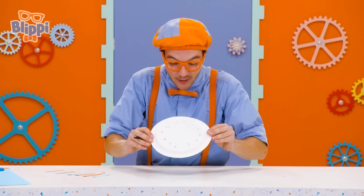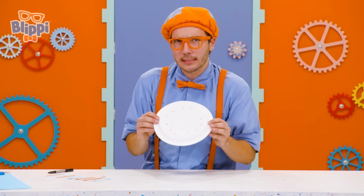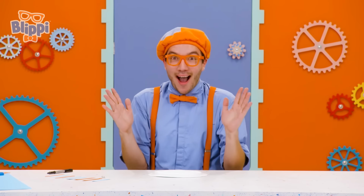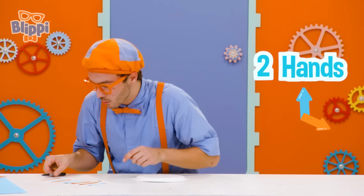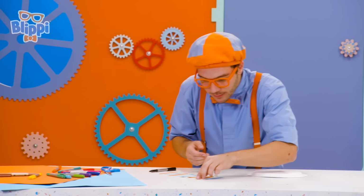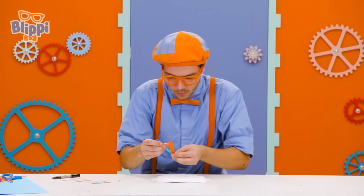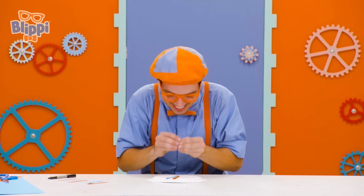Whoa, look! We have all the numbers of the clock. Yeah. But I think our clock is still missing some things. We have the numbers, but what points to the numbers? Oh yeah, hands, hands. A clock has 2 hands, and we have some really cool paper here. My favorite colors, orange and blue. And all you need to do is cut out little arrows. Okay, we take our little arrows, we're gonna put them on the clock, then we just pin them in.